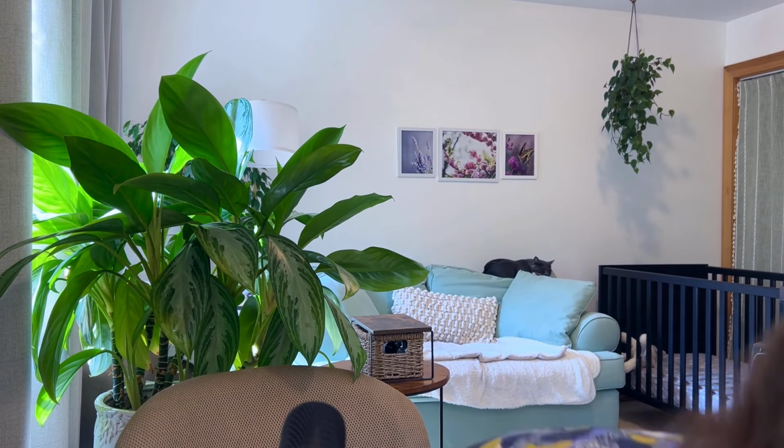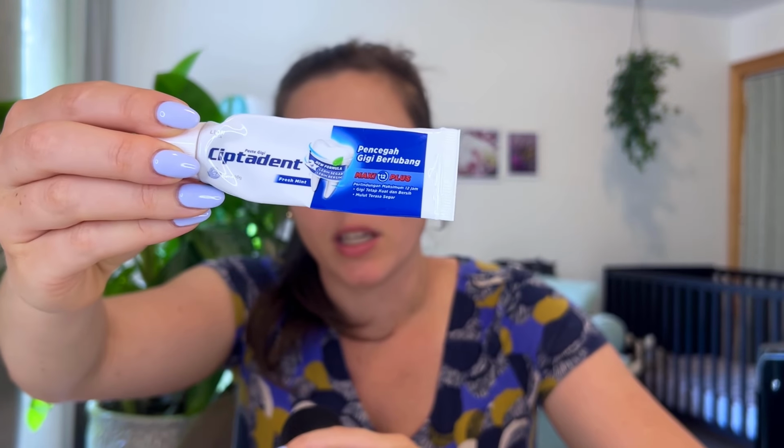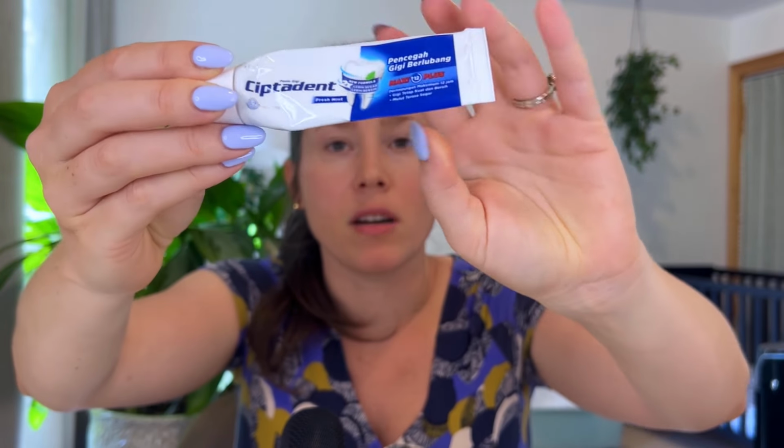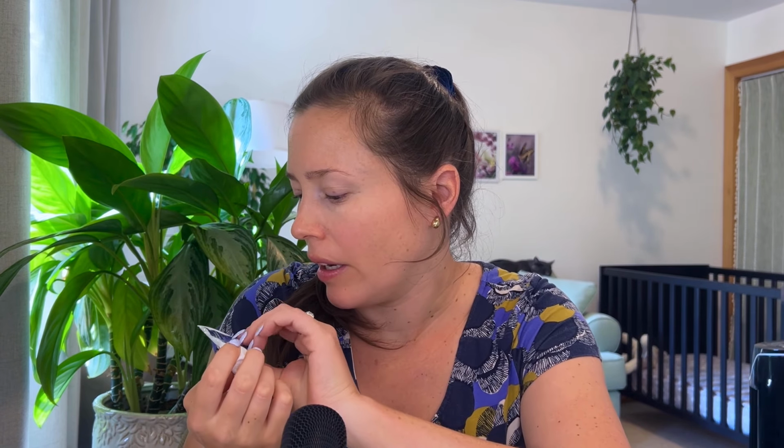Besides that, I have toothpaste. This is a toothpaste that we got from our honeymoon in Bali. It's called Ciptadent. It's got writing in, oh my god, I'm blanking on the language, but yeah.